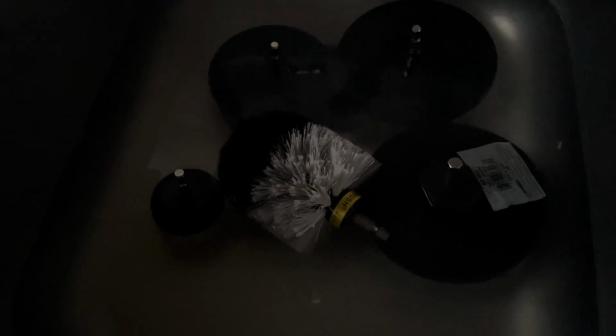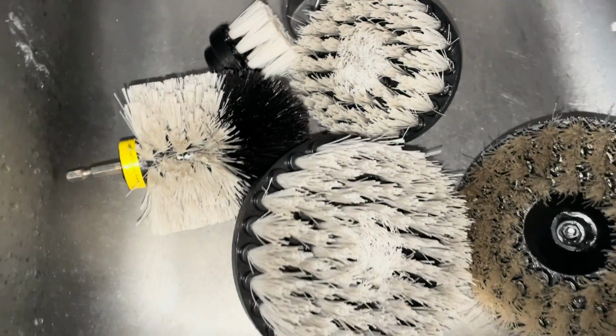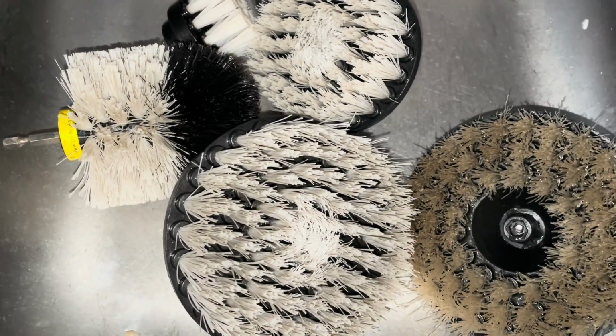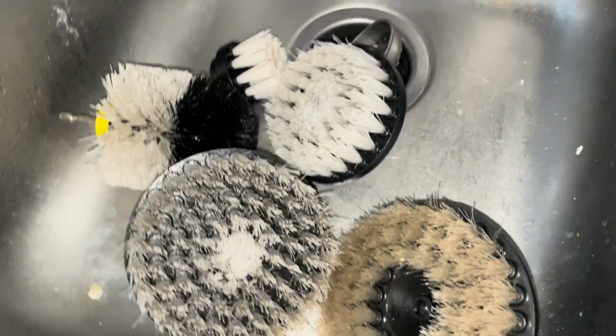So real quick, I'm going to rinse my brushes out here. I've had them soaking. They're pretty dirty. As you can see, the water's pretty dirty. So I'm just going to rinse these out real quick. I let my brushes soak in a Dawn dish detergent and vinegar solution, and it always seems to clean them out pretty well.